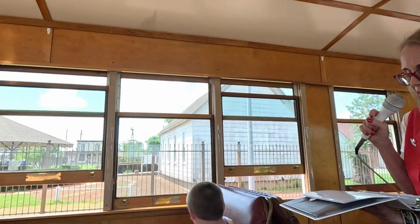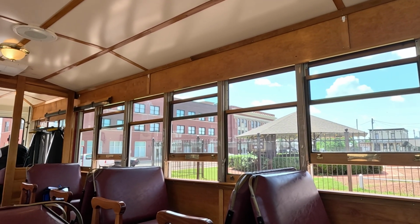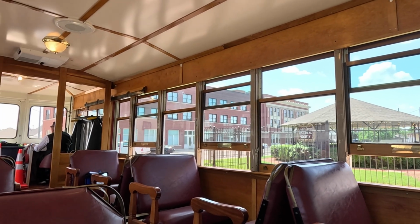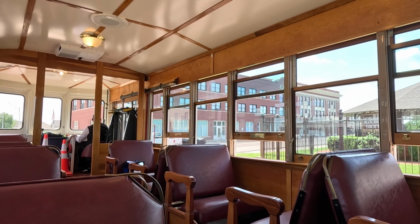Originally the Southern Hotel, built in 1906. It has since been renovated and is now apartments.